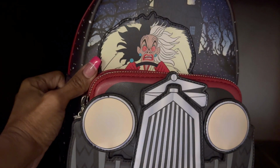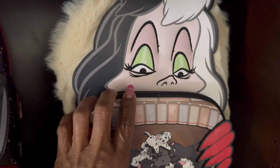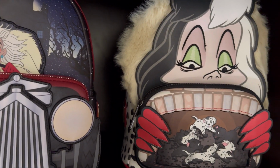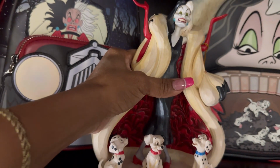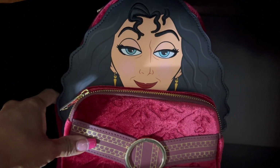So the next shelf now is going to be my Cruella shelf. And here we have the backpack with her in her vehicle with her deranged face. And then the other backpack was with the Sherpa, and her face and her makeup looked amazing here. And then I decided to take out the figurine that I have of Cruella and place it in the center, putting together the entire shelf of her.